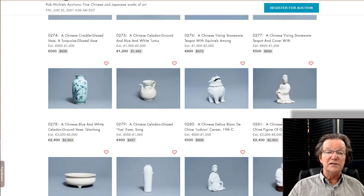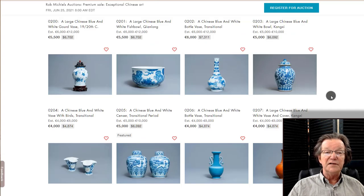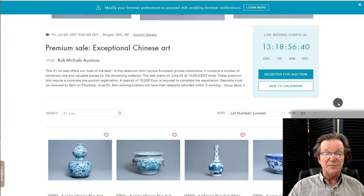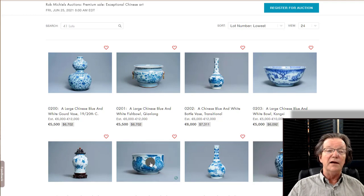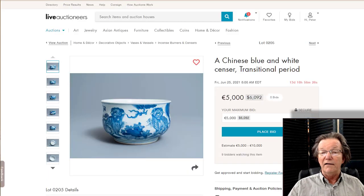But let's take a look at some of the premium lots. This is, which sale is this? This is the premium sale. And there's some very fine blue and white in here, and there's a couple of pieces in particular, meaning this bowl and this transitional period censer. And I want to take a look at those. I hope I thought to put them up front. Yeah, I did. All right, here it is.